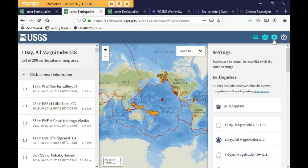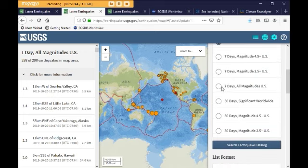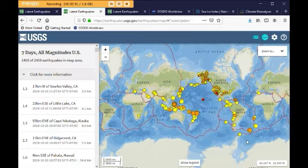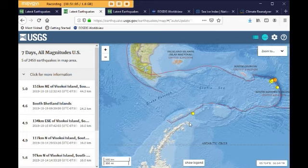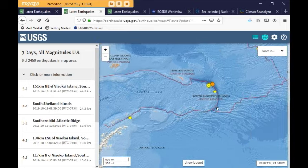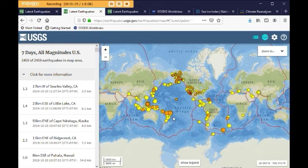I'm going to pull up seven days, all magnitudes. Look at down here. Yesterday there was an earthquake right at the tip of the western Antarctic Peninsula, right here where this red line comes down. And then there have been a bunch of earthquakes right over here and over here in the South Atlantic. And of course, all around the Ring of Fire.